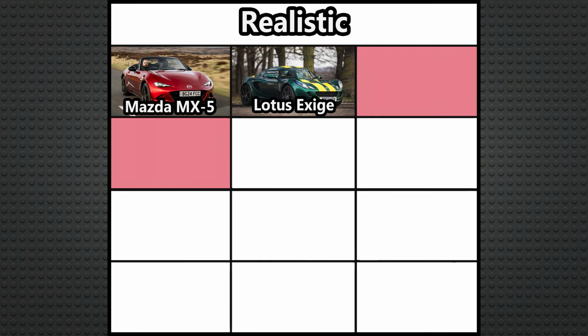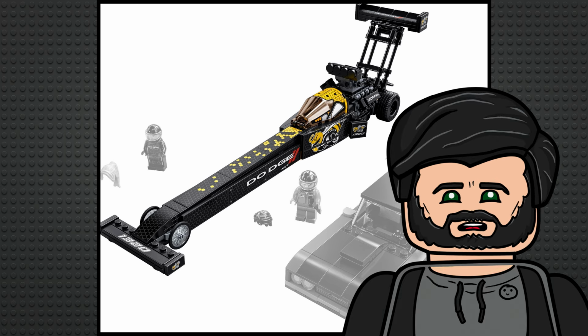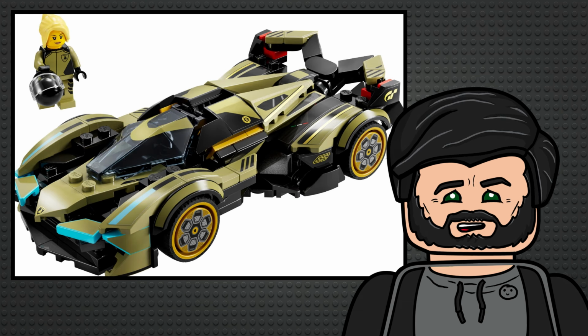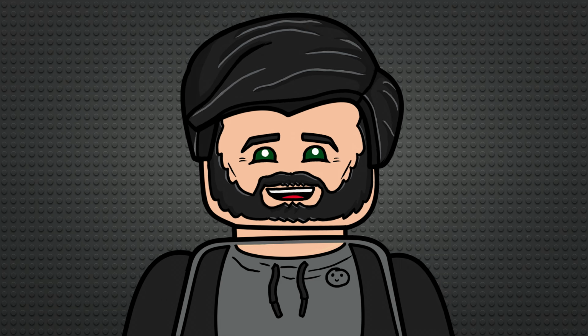The next two slots I want to dedicate to what I would call weird cars, similar in vibe to that Top Fuel dragster in the Dodge Duo set from the 2021 wave. You could call the almost windowless McLaren Elva or the Lamborghini Vision concept car weird in a sense, but vibes wise I think they still feel in line with the other supercars and hypercars that we've been getting.